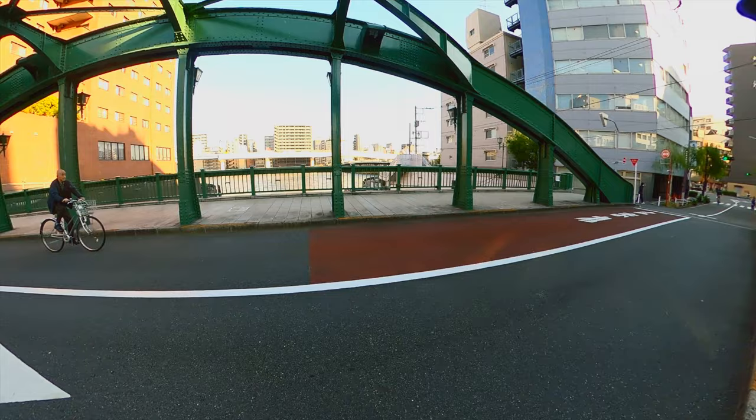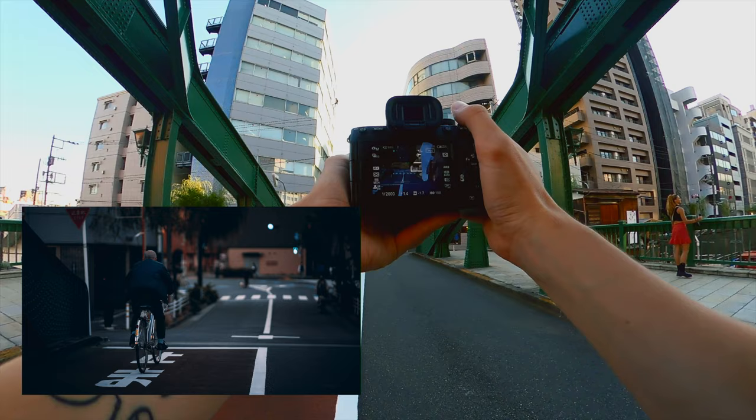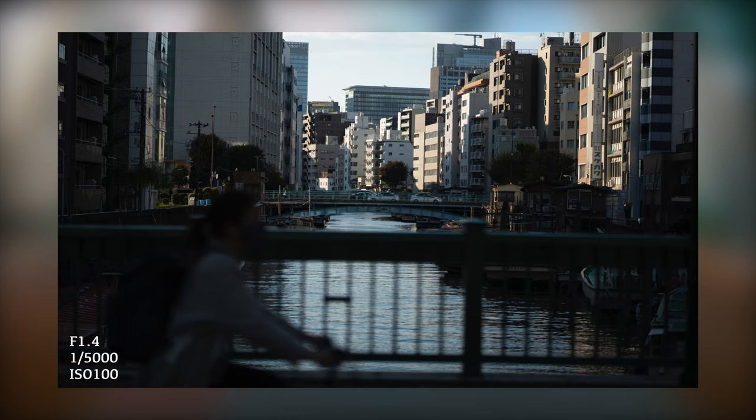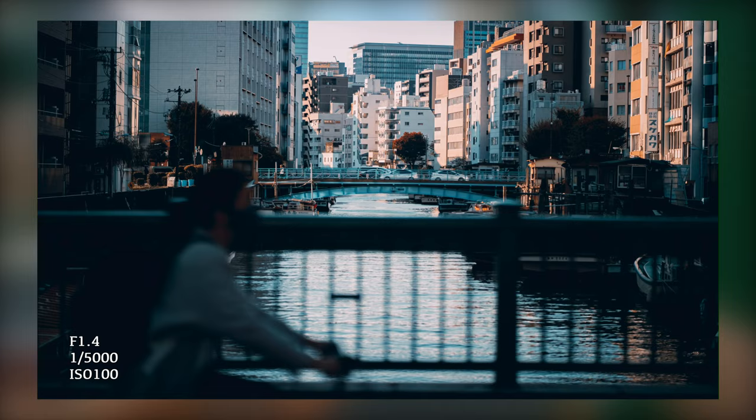So I think a shot here would be cool of this dude. So, pulling focus all the way through, somebody going through on a bicycle. It's alright, it's not bad. Good for what it is, I think.